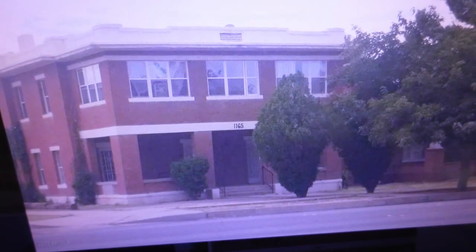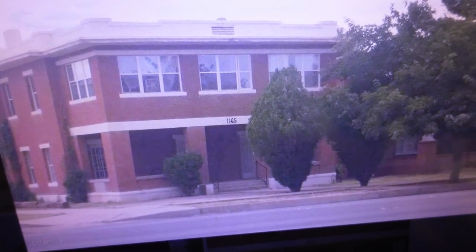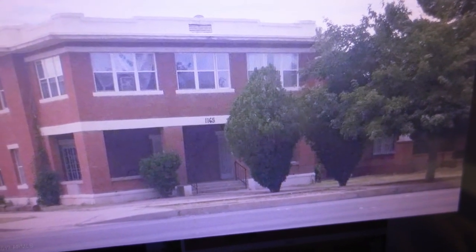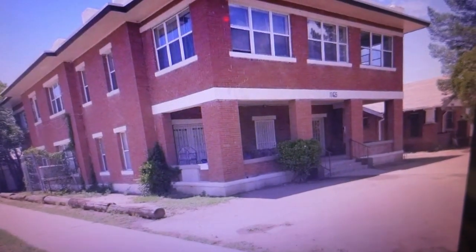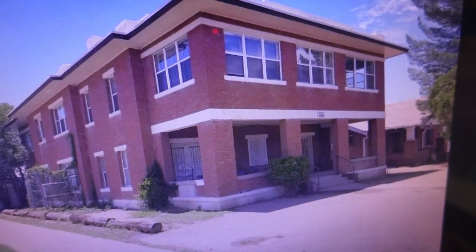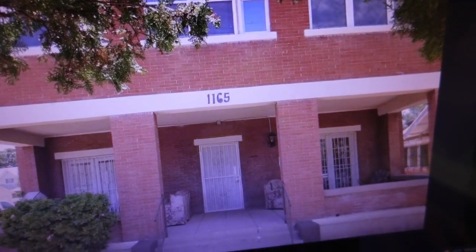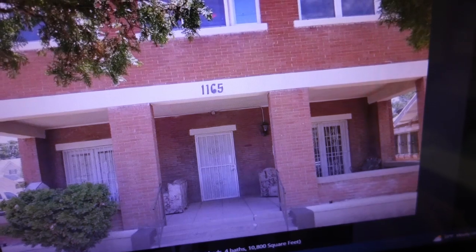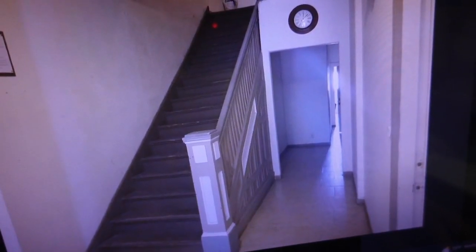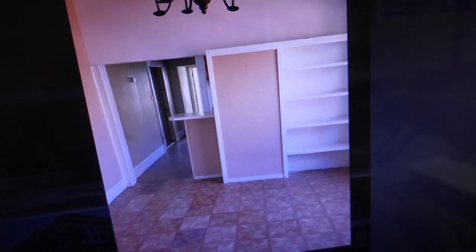So again, they're asking $350,000 for this one. They have 54 photos, so we're going to go through this kind of quick. But let's get a look at what you can get for $350,000 out there. A little investment property. There's a nice looking outdoor. It looks like Brook Construction. So built to last. 1165. You see it right there. There's the entryway door. And they say these apartments are rented most of the time. So that bodes well if you want to turn it into a rental and keep those apartments rented.